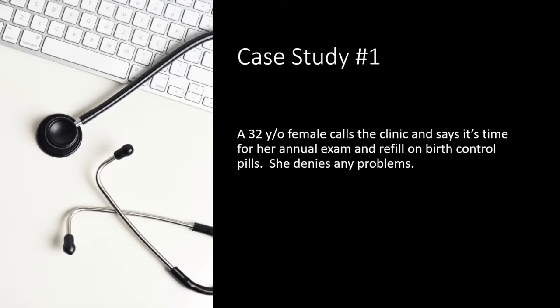And we don't want the clerical staff to have to get in and find out when the last PAP was and all that, because we're not just looking for PAP. We're also looking for abnormal labs, any type of exam that we might need to do. So it's not just looking at when the last PAP was.